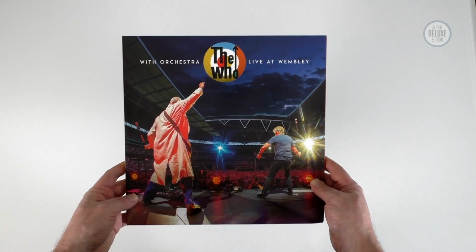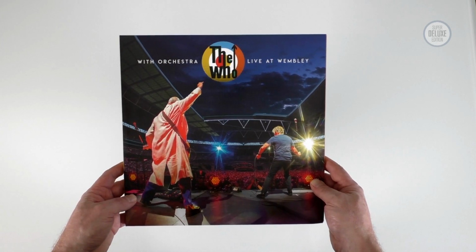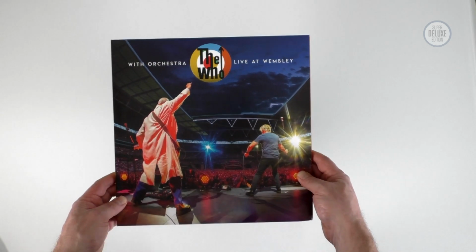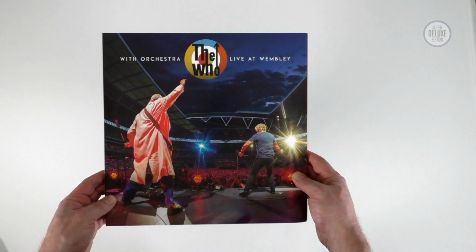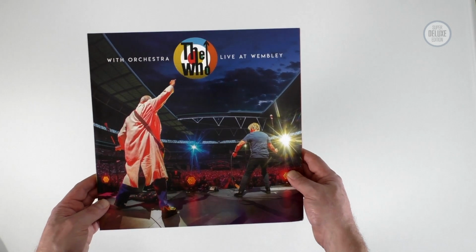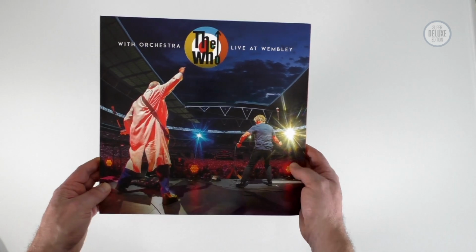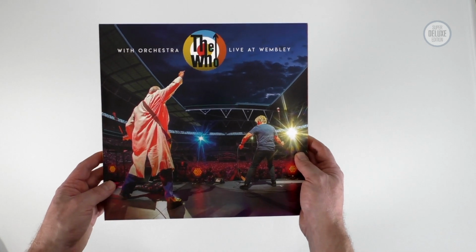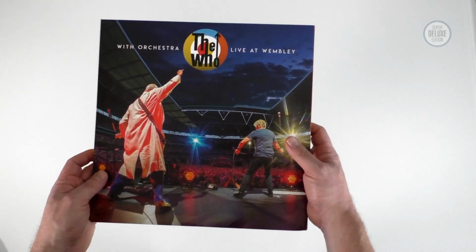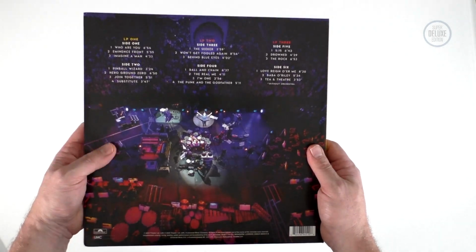This is a special preview of a new product coming out in March, and it's a Who live album, The Who with Orchestra live at Wembley. This is a release of a live concert from 2019. The Who played Wembley Stadium with a 50-piece orchestra. It's part of their Moving On tour, and it's actually the only UK date that they played. Of course it was recorded and it's being released as this new live album.